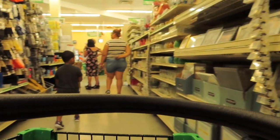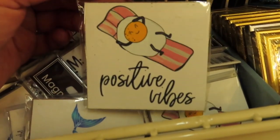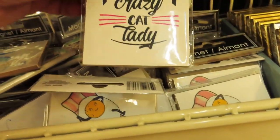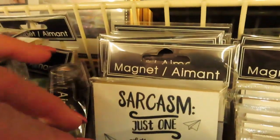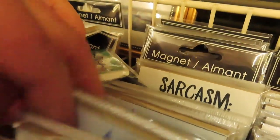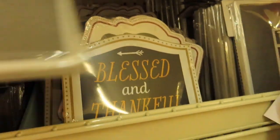All the cat stuff. Oh, here's some magnets. Let's see. We got You Are Mermazing, Positive Vibes. I love that. If it didn't have the bacon and egg, I would totally get that. Crazy Cat Lady. Okay. Oh, sarcasm, just one of the many services I offer. It's cute. And that's all of them. The mermaid's really cute, too. Oh, they have the pegboards. The letter boards. Cool.